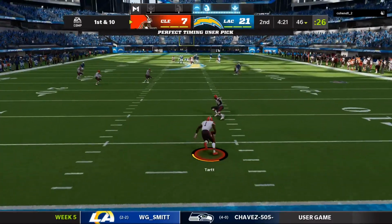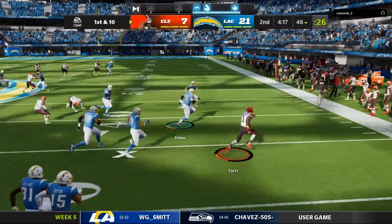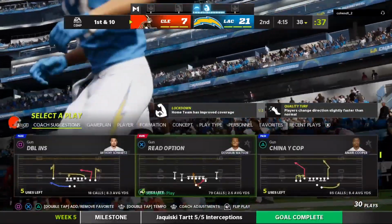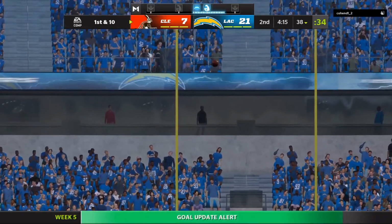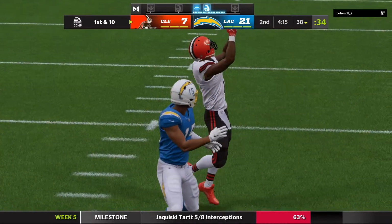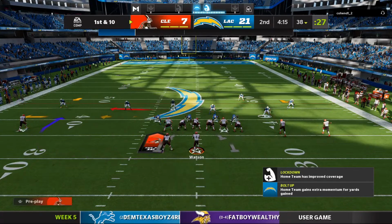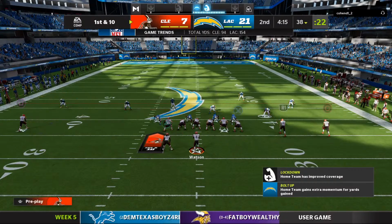And now this is intercepted. My goodness. Picked off by the safety, Jarquiski Tart. And the Browns are going to get the football here as he gets this up to the 38-yard line. I know it's just his 2nd year in the league as a quarterback, but that's going to be one when he flips on the tape, he's like, I shouldn't have thrown that ball. No doubt about it, and his coaching staff will be emphatic about he shouldn't have thrown that ball. But remember, 2nd year, as you noted, on-the-job training, so he's got to take this feedback that he's getting, negative or otherwise, and turn it into positives moving forward.